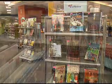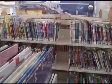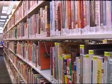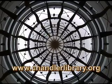We try to have a collection that we think teens will love, so we have all kinds of young adult materials that teens will enjoy, from DVDs to anime and manga to graphic novels to teen novels. We want teens to feel comfortable in our libraries, to feel welcome in our libraries, and to continue the love of reading that they started as children here at the Chandler Public Library. To learn more about these early literacy programs, go to chandlerlibrary.org.